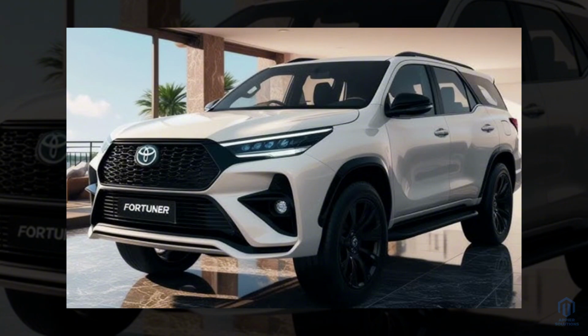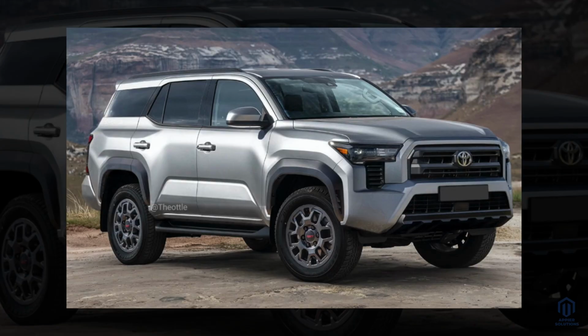Now the big news, Toyota's hybrid tech. The 2025 Fortuner combines a 2.8-liter turbo diesel engine with an electric motor, delivering more power and better fuel efficiency. And this is up to 15% improvement. Whether you're off-roading or cruising in the city, the Fortuner's enhanced suspension and all-wheel drive handle it all with ease.